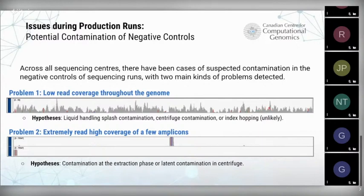And so when we see something like that, what we do is reanalyze everything at a higher threshold to account for this potential background noise when we see this kind of contamination. Or sometimes what you see is just one or two amplicons that are present in the negative control, but at a super high depth of coverage, as you can see in the two examples here.